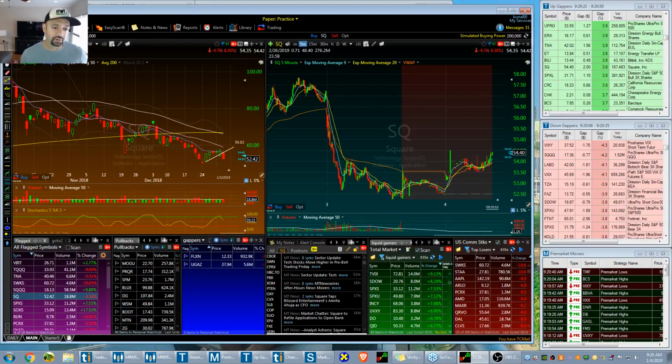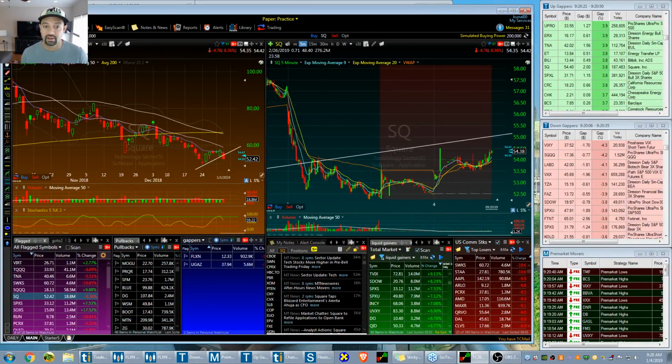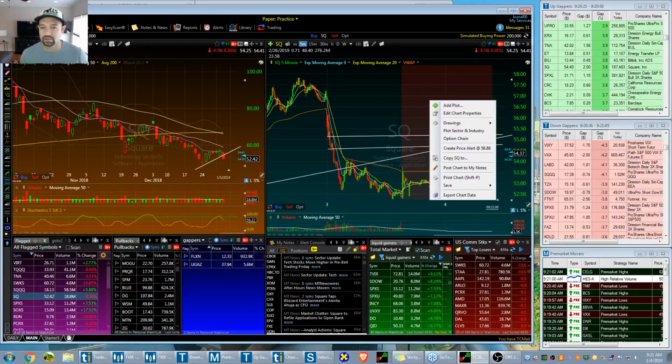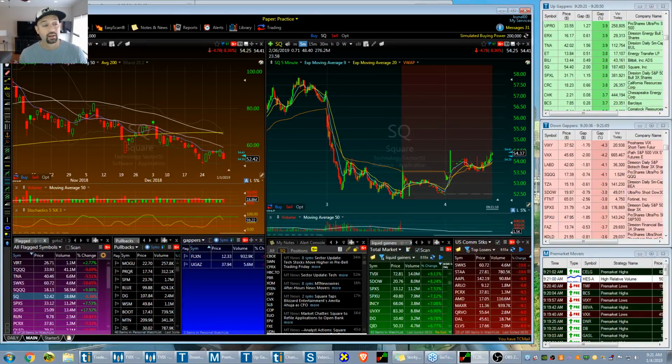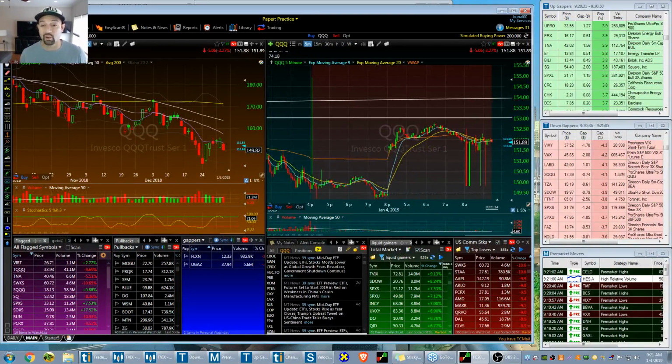SQ, this was a nice shredder for us yesterday. We caught this a few times. It is gapping up about 3-4%. We'll have to watch this thing. There were some breakdown spots around here in terms of its ORBs. It was down 8%. It may squeeze a little bit today, but remember, gaps have been getting faded, right? In this market, we get gaps faded quite a bit.